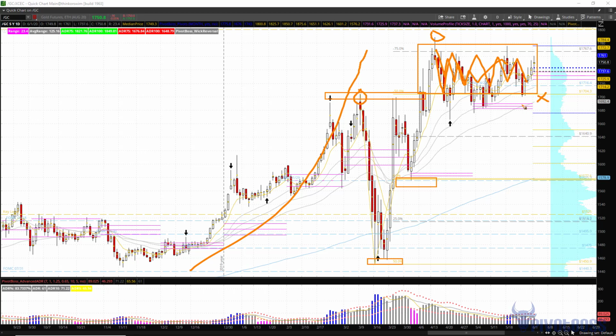If there's a failure at 1700, anyone who got long up here, again, will be jumping ship and it will pull price down. That 1575 will become the target. If you're going to fail at a key range high, you return back to the key range mid. And if you get to the key range mid, odds increase that you can get across the range.